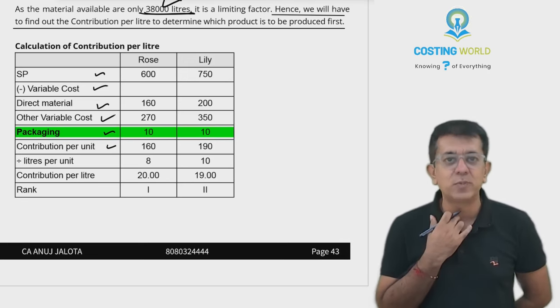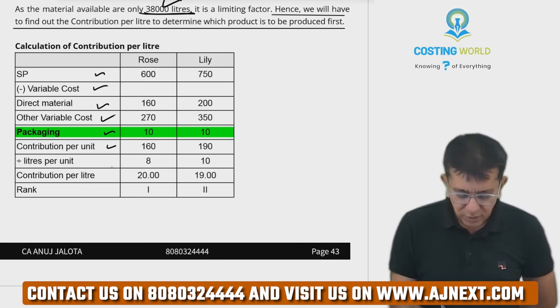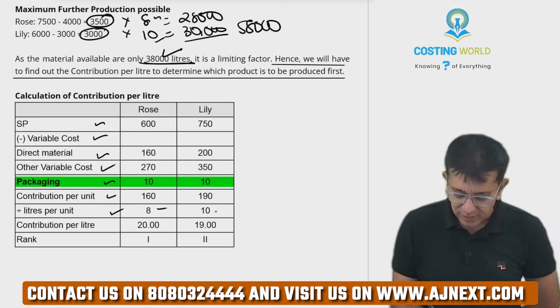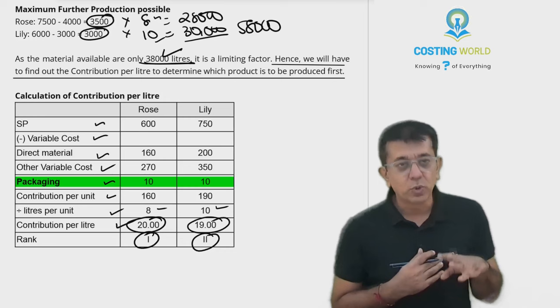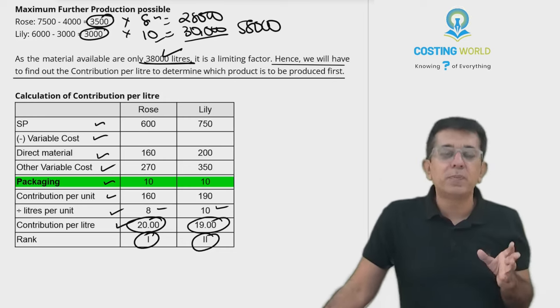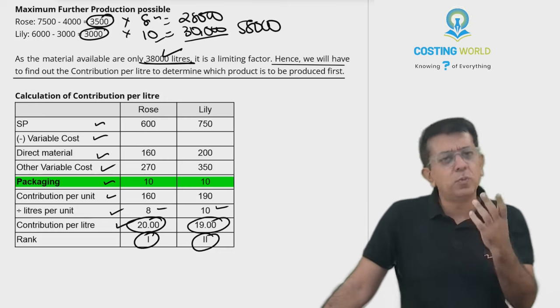But you will give ranks based upon contribution per liter, because liters are in short supply. Therefore, divide by liters per unit. Liters per unit are 8 and 10, so divide by 8, divide by 10. Contribution per liter is 20, and contribution per liter is 19. This figure is higher, no? Give it rank 1, over here rank 2. So for the remaining material that you have, you should try to produce rose first. If rose gets exhausted, then you try to prepare lily also.